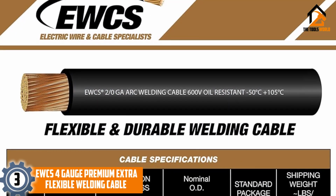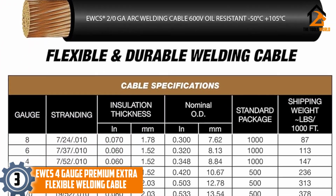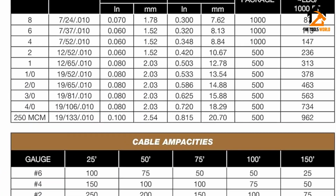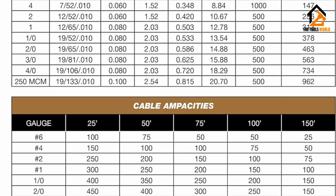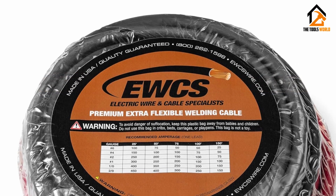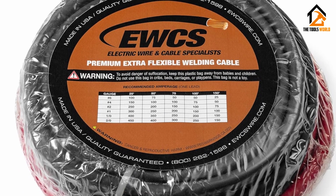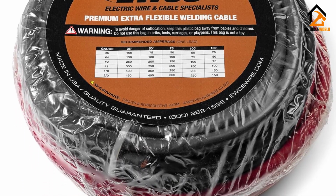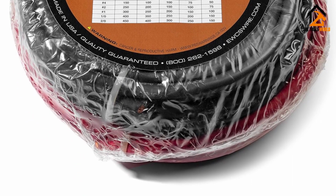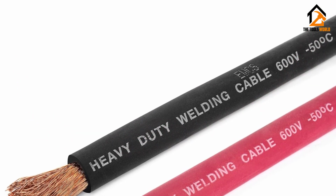At number 3, we have the EWCS 4-gauge Premium Extra Flexible Welding Cable. EWCS is a premium brand that is known for its high-quality products. Here is a high-quality welding cable from EWCS. It is a comparatively shorter cable on our list, which is just 10 feet, but it still has a high voltage capacity of 600 volts.